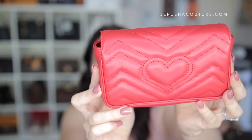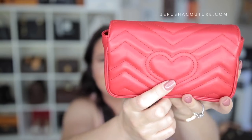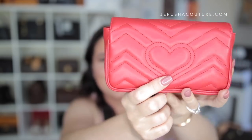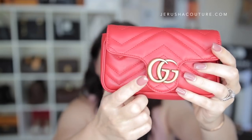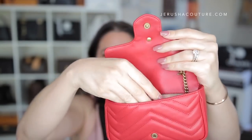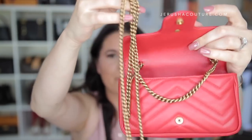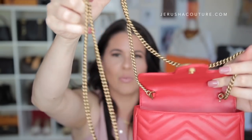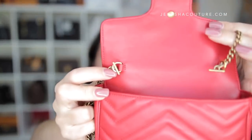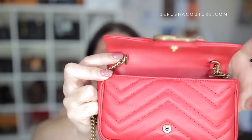And then on the back, it continues round with this gorgeous little, kind of iconic for Gucci now, love heart there on the back, which is oh so cute on the Super Mini. And then it features again the beautiful aged gold hardware, which I feel like on this red just pops perfectly. It has one long no leather break chain, so it's all one chain, and it's completely detachable with T toggles that are linked through the D-rings here on the inside of the flap.